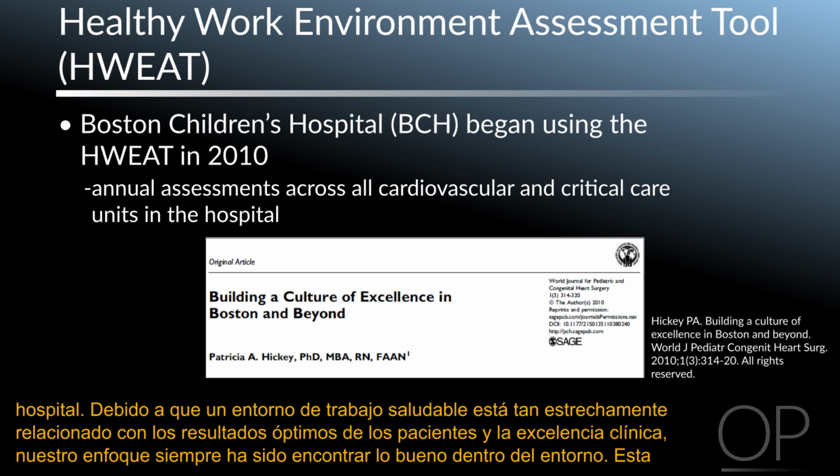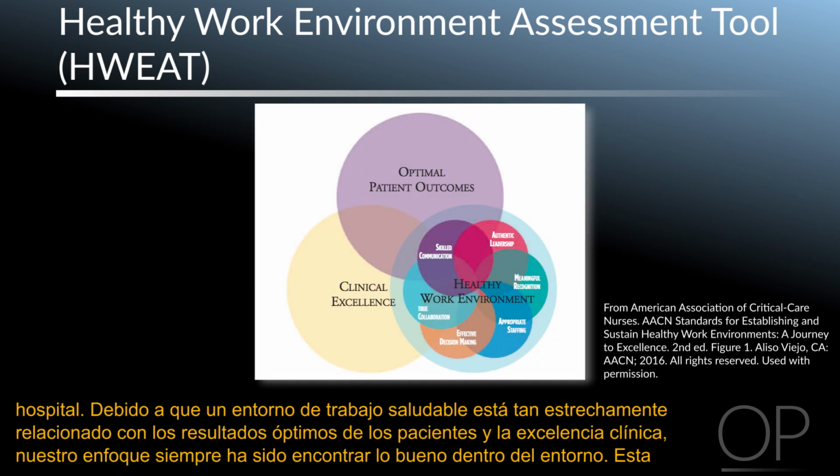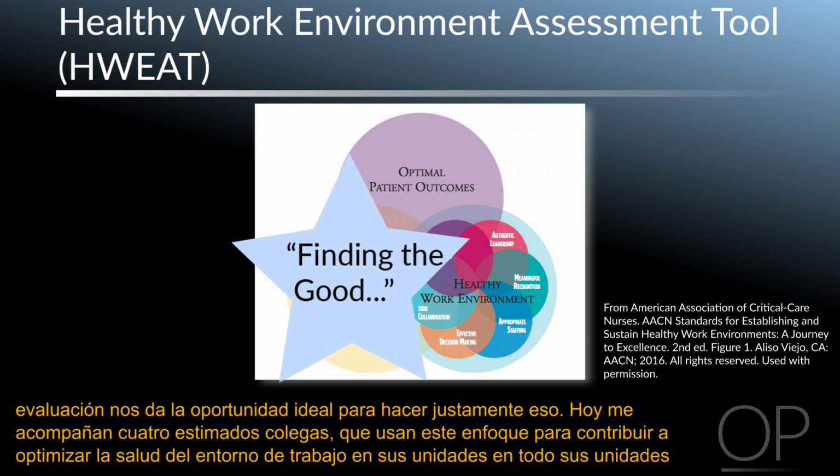As the healthy work environment is so closely tied with optimal patient outcomes and clinical excellence, our approach has always been to find the good within the environment, and this assessment gives us an ideal opportunity to do just that.